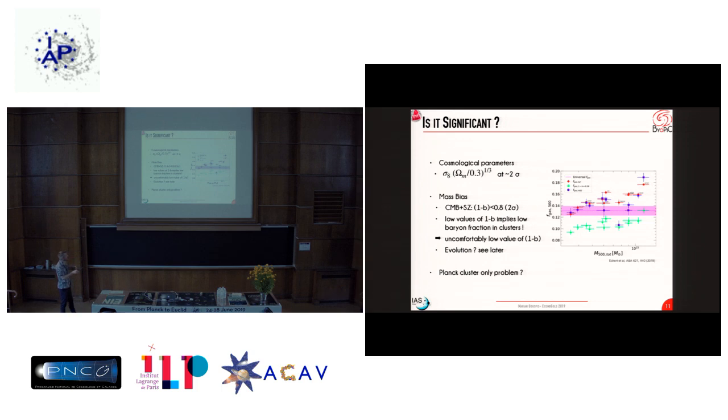This is a work by Eckert et al., where you see in blue the fraction of gas in clusters evaluated when you assume the hydrostatic mass bias of the clusters, compared to the universal baryon fraction, which is 0.13.